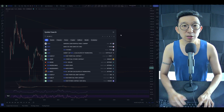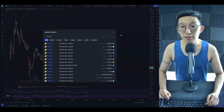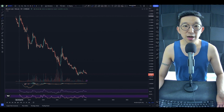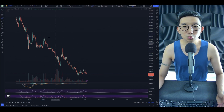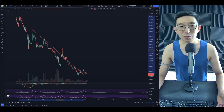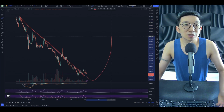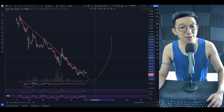for Bitcoin Cash, if you look at it in the BTC pair, I think we have it in Coinbase as well. The BTC pair is we're in a downtrend. We're in a perpetual downtrend. There's no reversal. There's nothing bullish about the BTC pair. So I'm also very cautious about this.